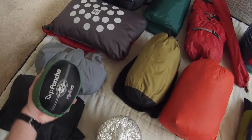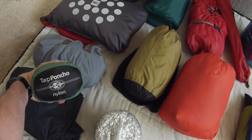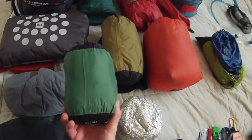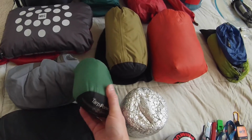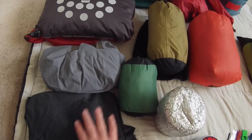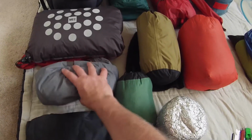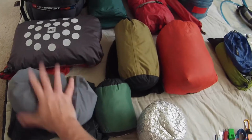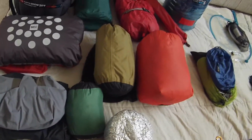I've also got my Poncho Tarp. If I wasn't expecting a lot of rain, this would be my whole rain gear right here, but because I am expecting to get quite wet, I'm bringing the Columbia jacket here, pants. I expect I'll be getting quite a bit of rain.